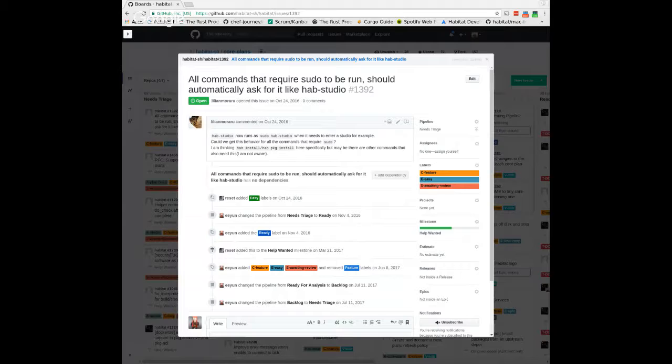So it's saying that if we run a sudo something, right? What is the behavior that they would like to see? No, so what they're saying is, if you do Hab Studio enter and you don't pass sudo, what ends up happening is we just add the sudo anyways, and something gets logged to the terminal, like, hey, running sudo right now. And that's the idea for the request, to have that same behavior for the rest of our subcommands that require sudo.